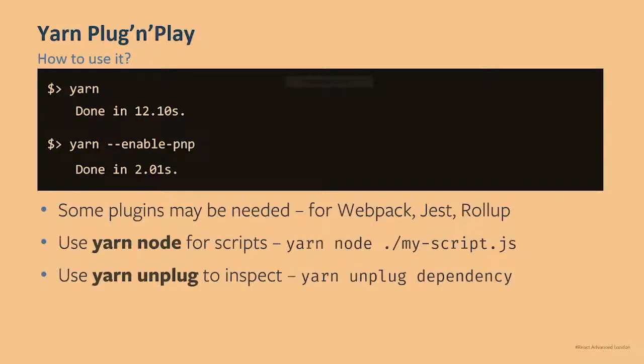Sometimes I actually go into node_modules, find the files from dependencies and try to work on them, or hack them or understand the code. Well, yarn unplug to the rescue. You just say yarn unplug and your dependency name, and it spits out that dependency in a specific folder, tells you where it is, and even better, it now reads the dependency from that folder until you tell it otherwise. So you can change it, you can hack it, and then you can say, I'm done, clear this out, and go back to normal.